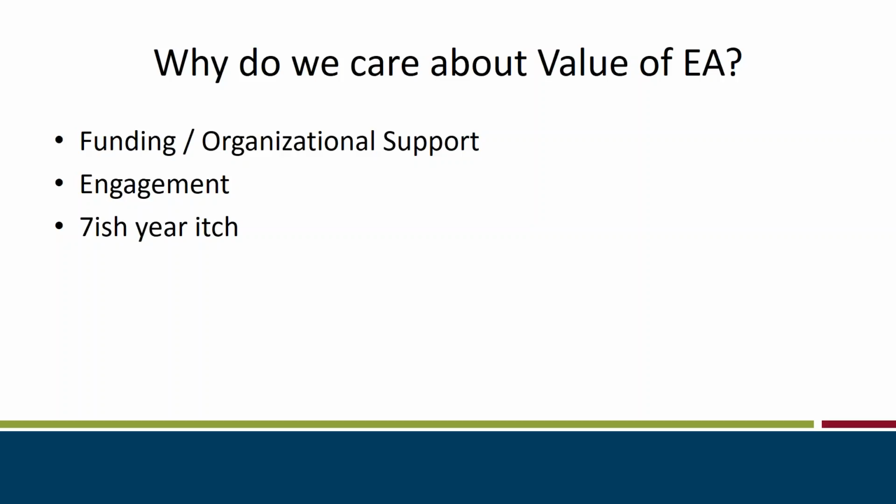The second piece is that we want to be able to engage the rest of the organization. We want the rest of the organization to be willing to engage with us. So we need to be crystal clear on what the value is to each of the individual stakeholders that we engage with. If we can't help them do their jobs better, they're just going to go right around us. They're not going to engage us or involve us.